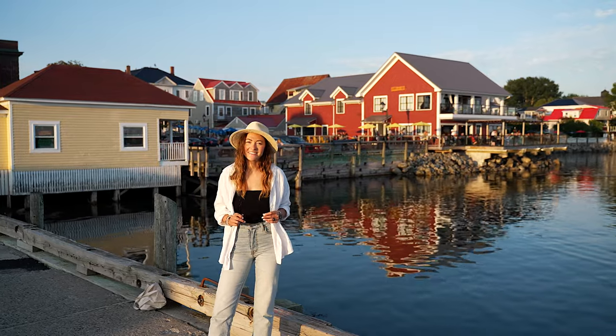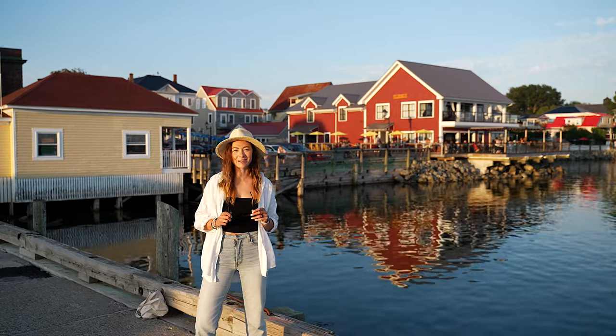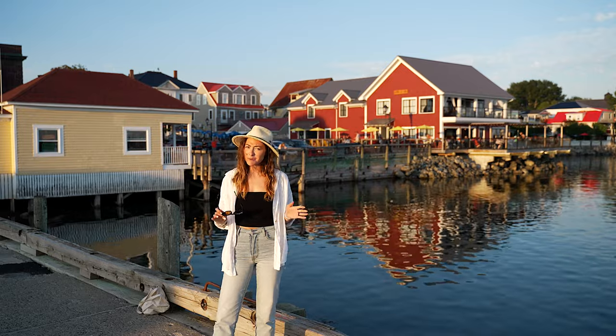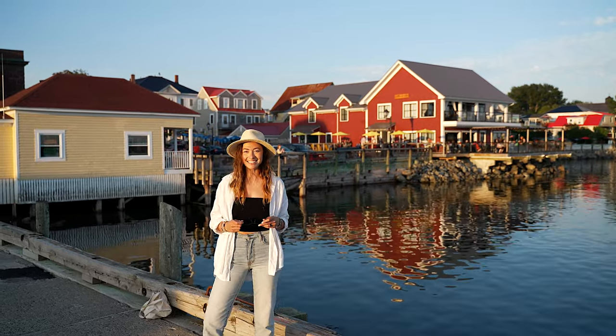This is the end. We have made it to St. Andrews, and this is the last stop on our Bay of Fundy adventure here in New Brunswick. It has been an awesome trip over the last 10 days. We have been super impressed with New Brunswick, so much more than we expected from this little province.